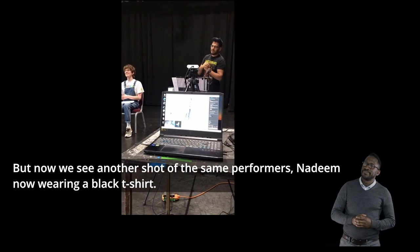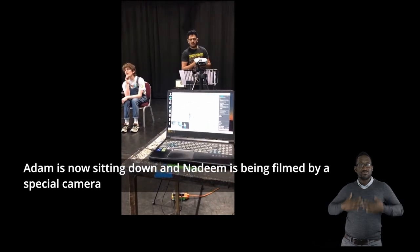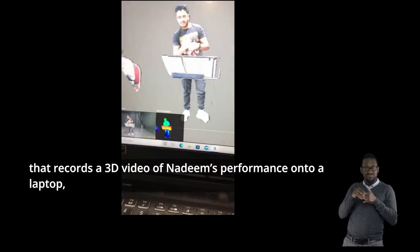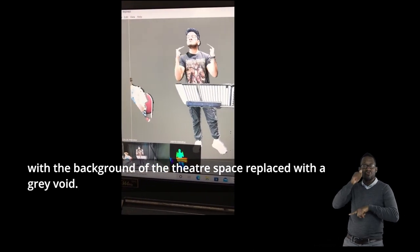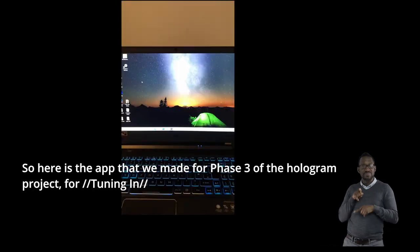But now we see another shot of the same performers, Nadim now wearing a black t-shirt. Adam is now sitting down and Nadim is being filmed by a special camera that records a 3D video of Nadim's performance onto a laptop, with the background of the theatre space replaced with a grey void. This is the setup for recording a virtual hologram performance by Nadim.